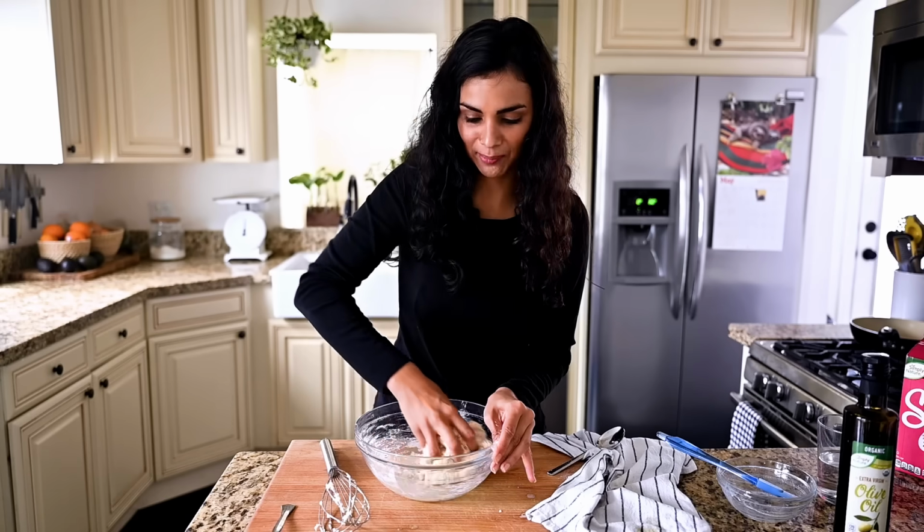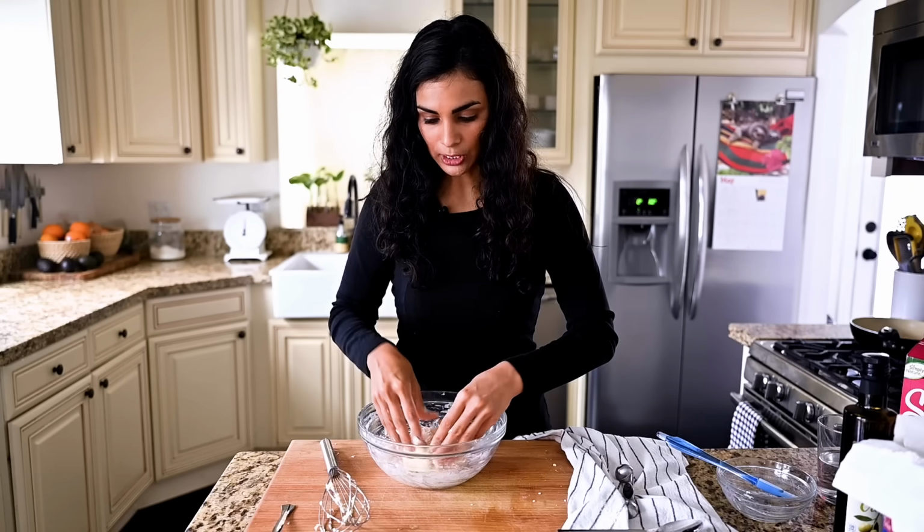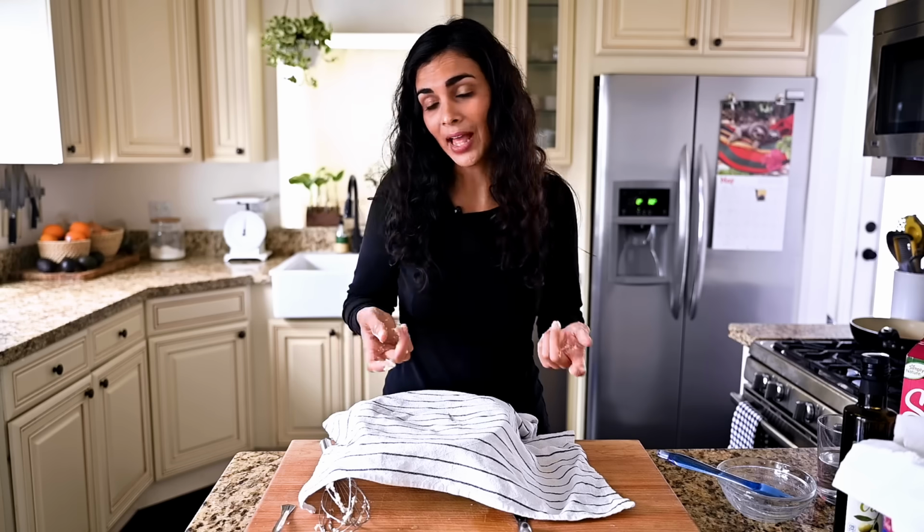So, that's squishy. I feel like I should be wearing an apron for this. This feels pretty good. It's just a tiny bit sticky. Just gonna let it rest in this bowl, cover it with this towel for 10 minutes, and then I will show you how to cook it. Or, I don't know, I've never made it. I'll start cooking it and we'll see how it goes.